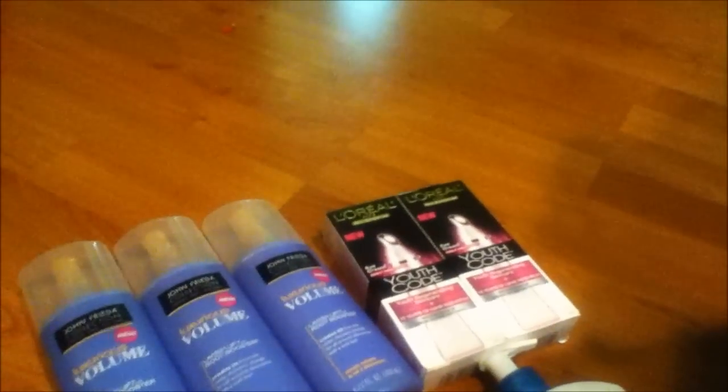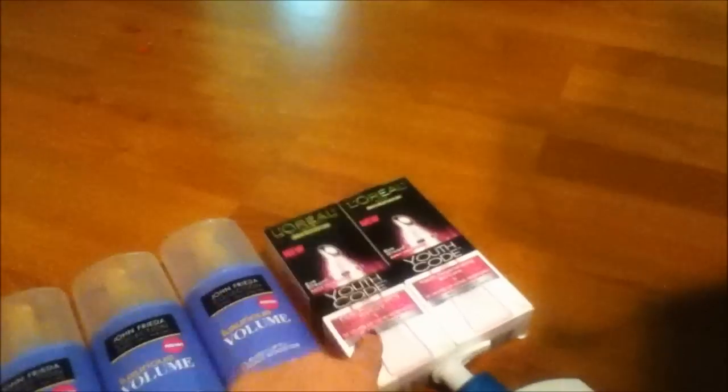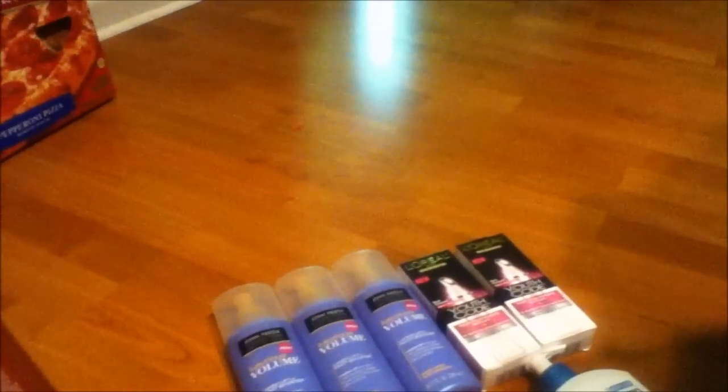As well, the collagen filler is on sale, I think, for $4.19. I didn't really want that. I actually wanted this to try it just because I already used the cleanser. And I'm going to put it towards my next transaction.